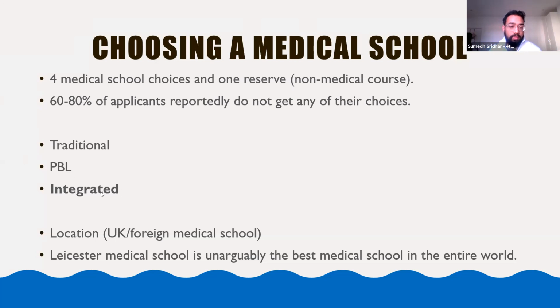Then integrated is the kind of new kid on the block. That's what Leicester do here. So it's like traditional. You have lectures in the first 2 years, but you also have clinical work from the first year onwards. And you have clinical cases every day. So it's like a mishmash of all of the above. That's the integrated course. And personally, the integrated course worked the best for me. So that's why I came here.